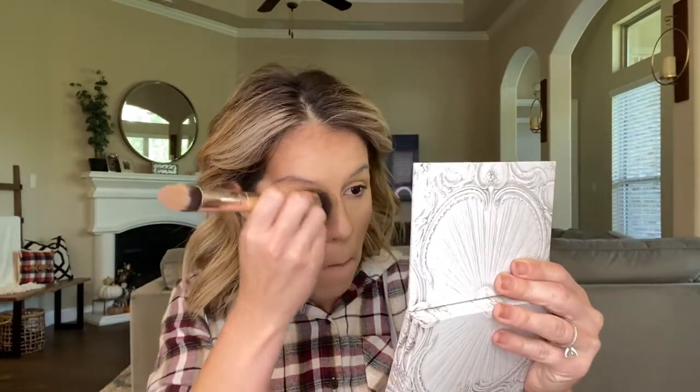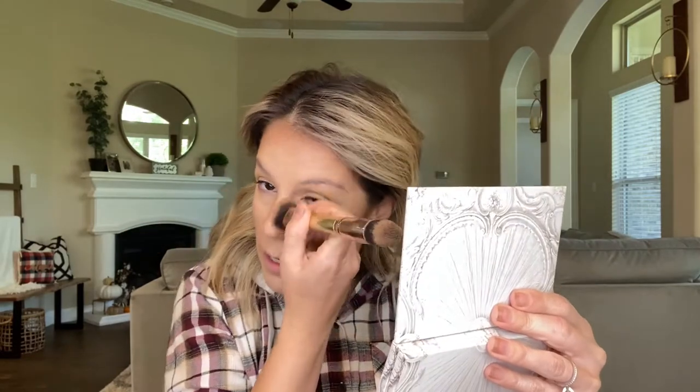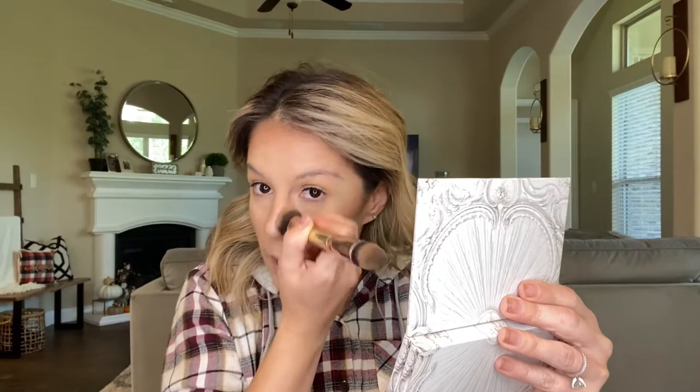I personally really see a huge difference using the Perfector Sponge compared to a brush. Some people prefer a brush. I don't. I don't like to glide the product too much. I like to apply it and blend it, and then I like to push it into my skin. Boom.